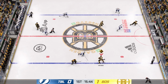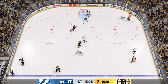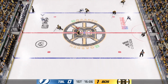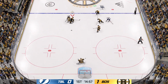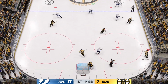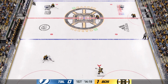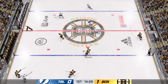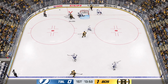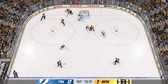Kurashev's won the draw here in the neutral zone. Gaining speed through center, and here they come on the attack. The Lightning have gained control of the puck along the wall. The puck. Boston's got it in their own zone. Hall's gonna play it against the half wall. Couldn't find the intended target. Oh, and that's poked away in the offensive zone by Bolsters.